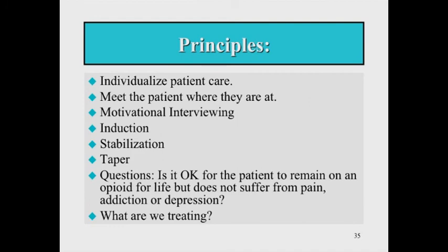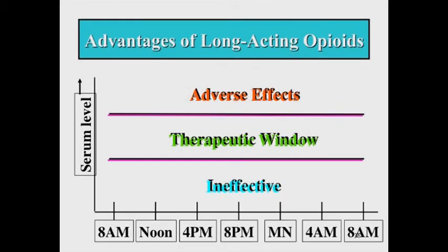So, principles: individualized patient care. I guess this is for pain medicine and for substance use. If you have pain patients, now I'm trying to remember why I stuck this slide in here. So you have your patient, and I have a lot of these that get referred to me.